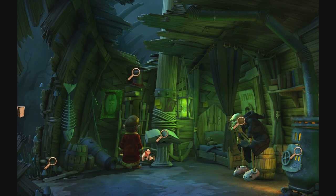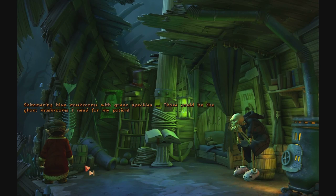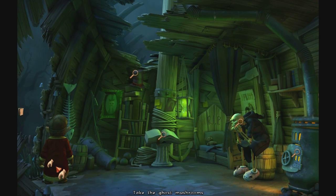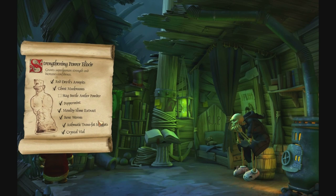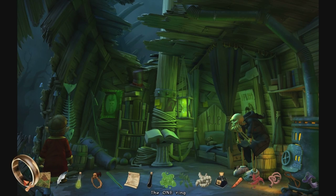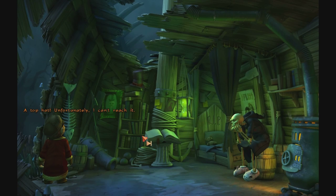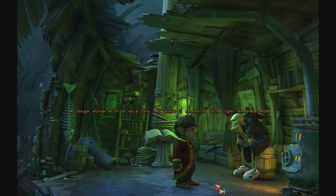I think I can pull out a few threads. Yep, that's a nice thin rope. Shimmering blue mushrooms with green speckles. Those could be the ghost mushrooms I need for my potion. A top hat. Unfortunately, I can't reach it. A large stove with a nice fire. At least it sheds a little light and warmth.